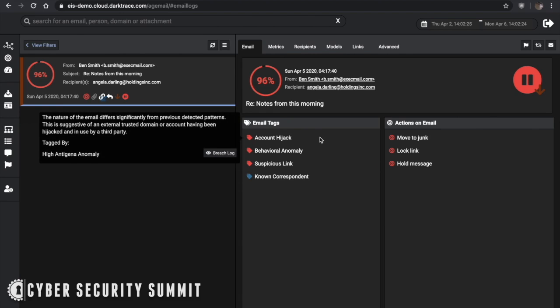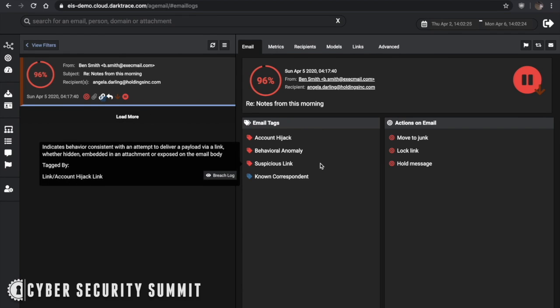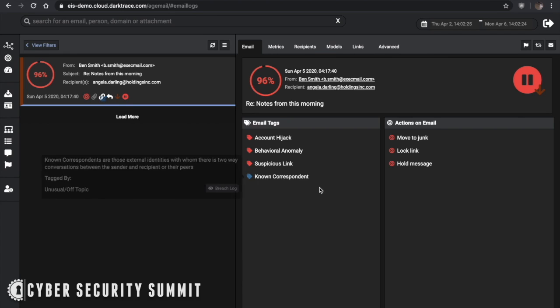In this case, we see the AI thought the email was likely an account hijack due to a strong behavioral anomaly, due to a suspicious link sent from a known correspondent. By observing both lateral and external email traffic, we glean important contextual information around what links belong for any organization and the patterns around who shares them.